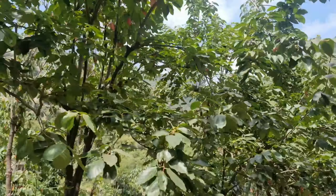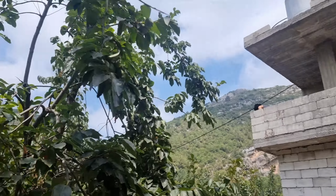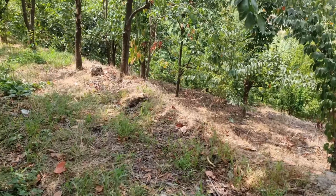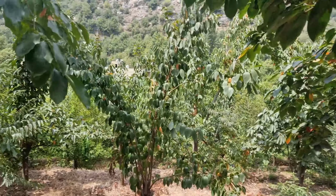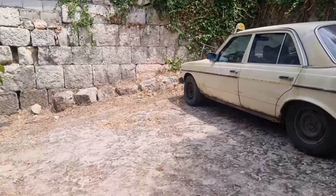So this is a house that is very old, as you can tell. It's made from straight up rock, and that is it. So let's go inside and see what is here. Alright, so there is a little river down there, so let's go back out and see if we can go there.